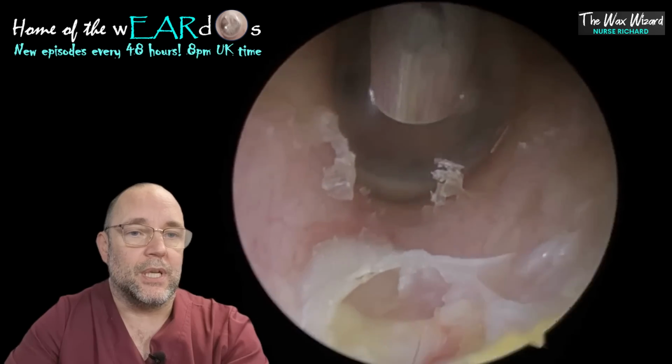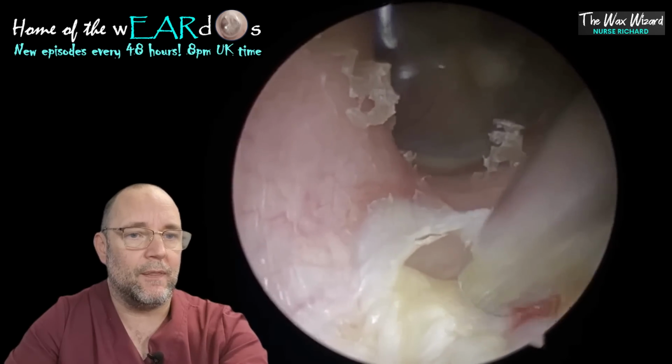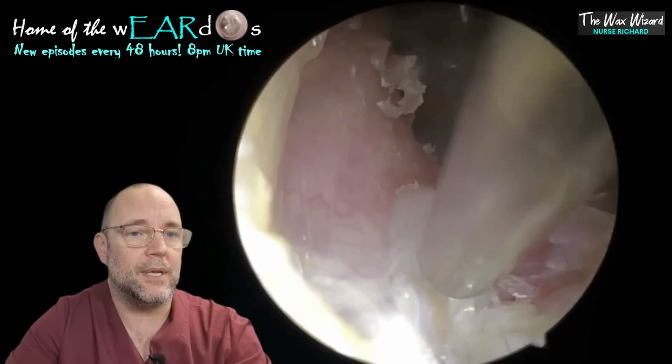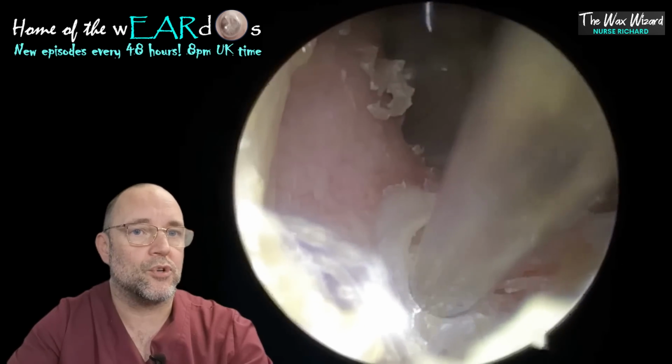You just have a bit of a twitch then. And you can see, can't you, the floor of the ear canal there, very soggy this bit. You can also see it's a little bit pinky and red there. Whether there's a bit of granulation tissue there, it's been irritated. It's new tissue that forms in response to some trauma.